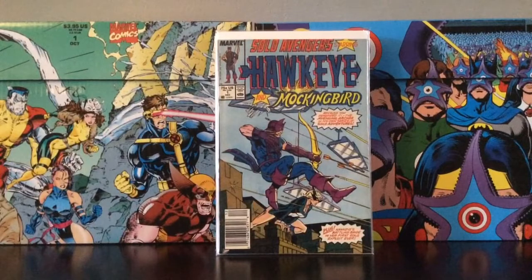Solo Avengers, starring Hawkeye and Mockingbird, number 1, which features the first appearance of Hawkeye's evil sibling, who is being speculated on pertaining to the upcoming Hawkeye series that will be appearing on Disney Plus, which I'm enjoying so far. The Mandalorian is the shit.